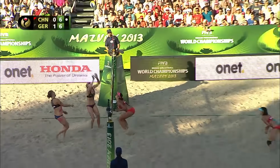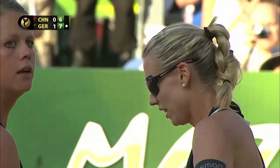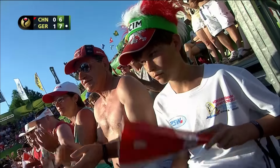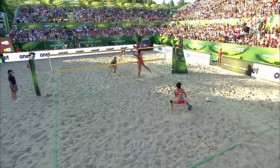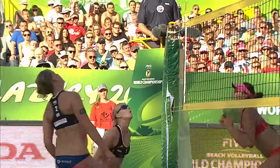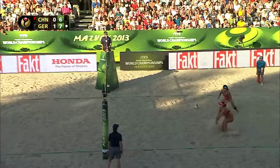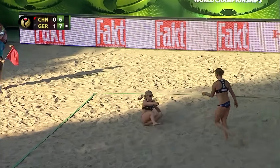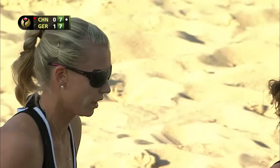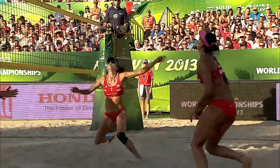Little change-up from China going to Borger. It doesn't work because she hammers that one to the line. Zhu Chen jumping into cross-court. Zhang Zi didn't take enough of the line away from the sand. It's a pretty decent serve from Büthe to put China under pressure, but they've got out of it very well. And at the second end change, it's all square.